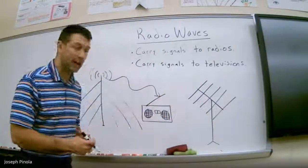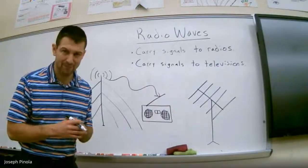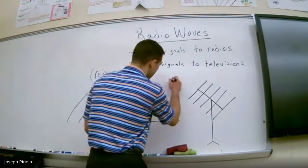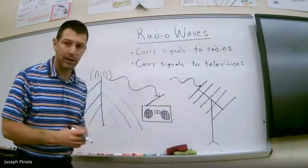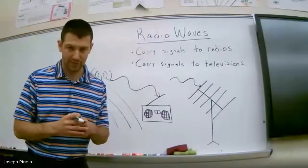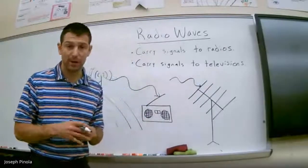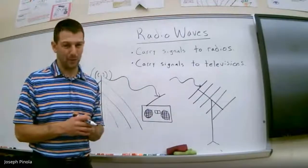These aren't quite as common anymore, but this is an old-time TV antenna. Now they might look a little bit different, but the TV antenna used to collect radio waves, and it would turn those radio waves into the sights and sounds that would be on your TV. And so televisions, or at least ones that operate by using antennas, would also be another use of radio waves.